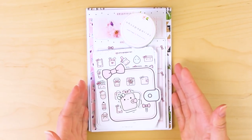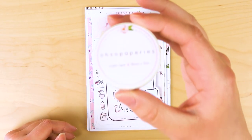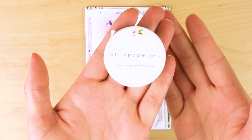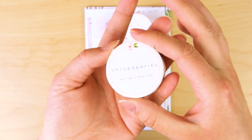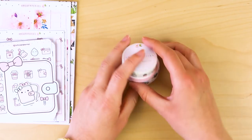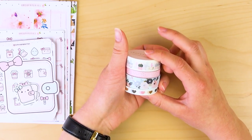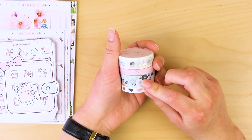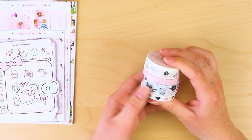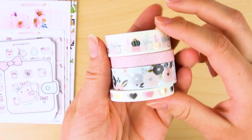But this is like one of my favorite shops. It's Oh So Paperies. I love her style and her designs. They're cute and chic and girly all at the same time. Washi, I guess I should take the washi first since that's what I've been doing so far. So we have these designs here. This was a collection, but I actually got them individually because there was one design that I didn't really feel was necessary for me. But I love these so much. I mean, look at these designs. They are so cute.